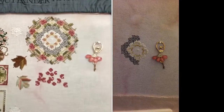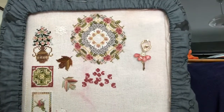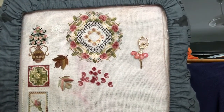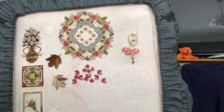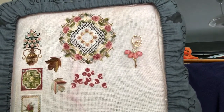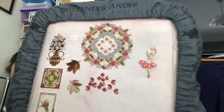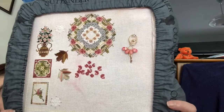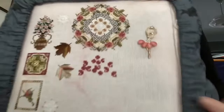My throat gets dry pretty quickly. So this is where I'm up to. I absolutely love working on this. I originally started it on the 7th of January, but I didn't like the linen I was on, so I've restarted it in April. And it's now on 28 count even weave, which I dyed and baked to make look like dried rose petals. I've already put the beads in, beading as I go.